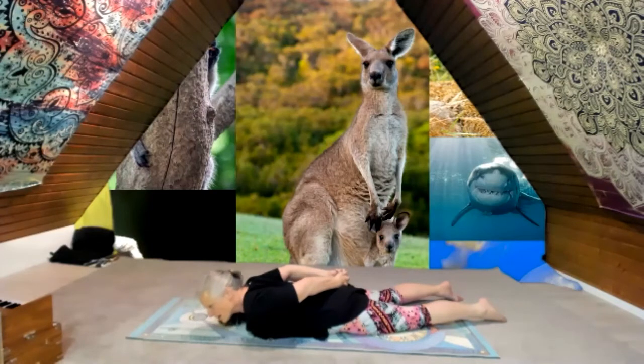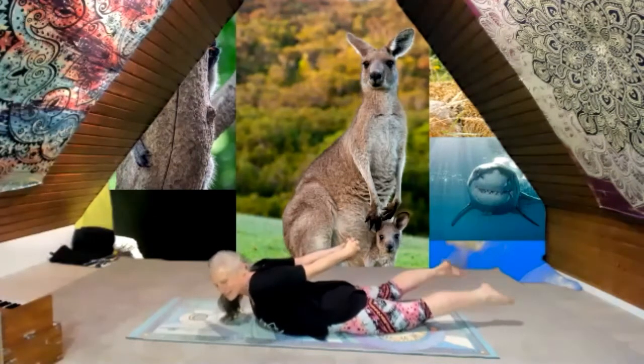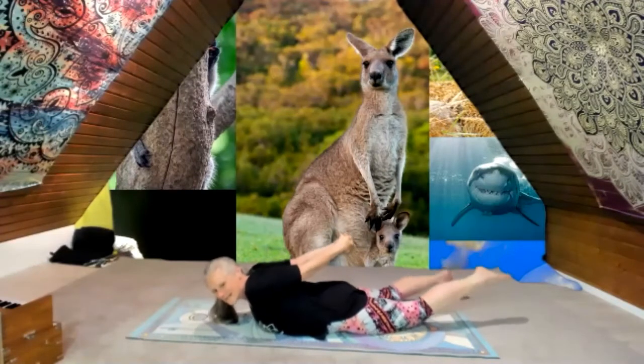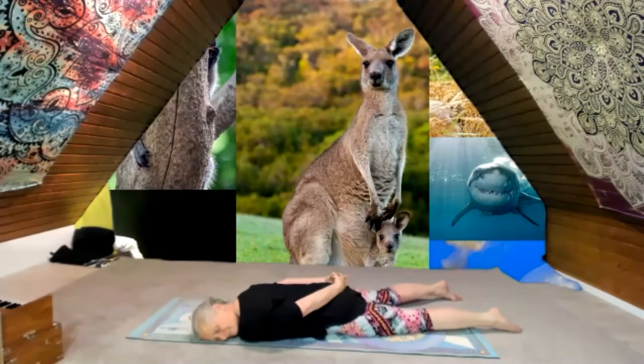And then blow out all your air. And lift your feet and hands up and see if you can swim. This is kind of like our back fin. Can even make your fin go up and down maybe. And come all the way down.